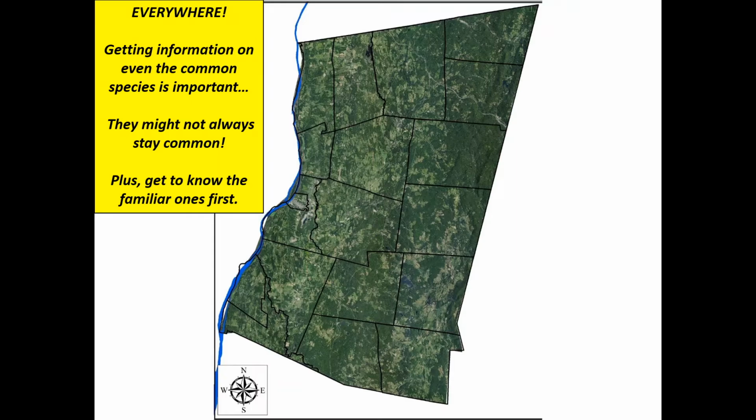So if you want to help us, like with our Columbia County Butterfly Atlas, tell us any butterfly you see. It doesn't matter to us whether it's common or not common. It doesn't matter to us if you've seen it in your backyard or not. Also, getting to know those familiar, more common butterflies is really how you get to be able to pick out the rarer species, because until you know the common ones, you're not going to notice the rare ones.